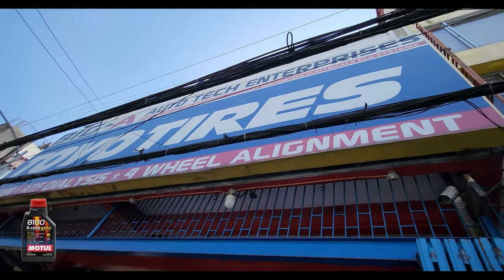So, apparently sa exhaust natin, may kailangan ihinang doon. It was right where the sensor was. So, meron din akong singaw doon, which could probably explain kung bakit ako may engine light din. Pumunta ako sa Evangelista, doon ko naman pina-welding yung kumalas na bracket at kung saan may singaw.